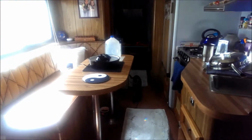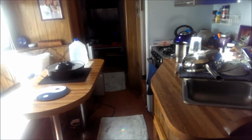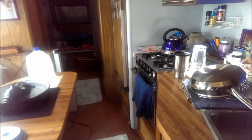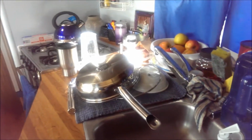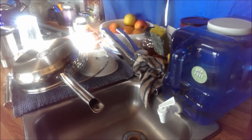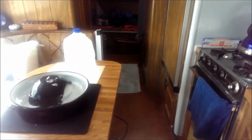I'm settling in a lot. I've learned a lot living in this RV for a couple of months now. I've learned that I can live without running water. I've got my water there and my drinking water.